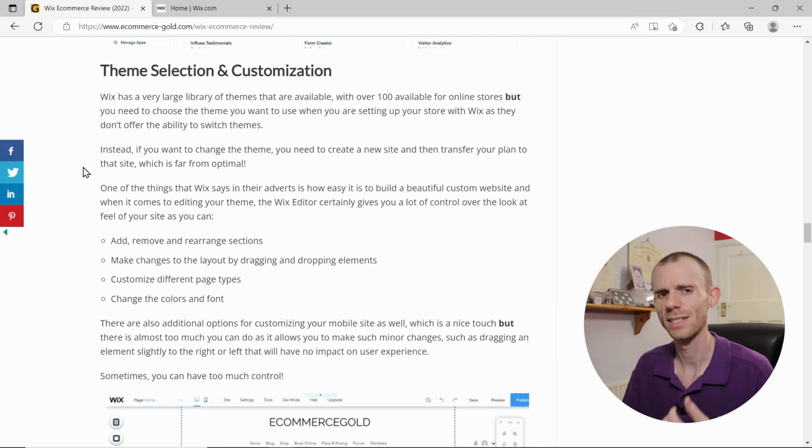So this is one thing that's a negative for me, is the fact that you can't just quickly and easily change your template, which makes basically redesigning your store quite difficult. But what's Wix like when it comes to customization? Because it's something you want to know about. You want to customize the template that you've chosen for your store.